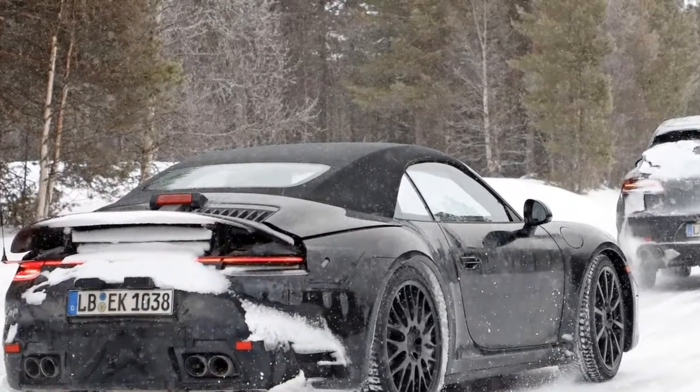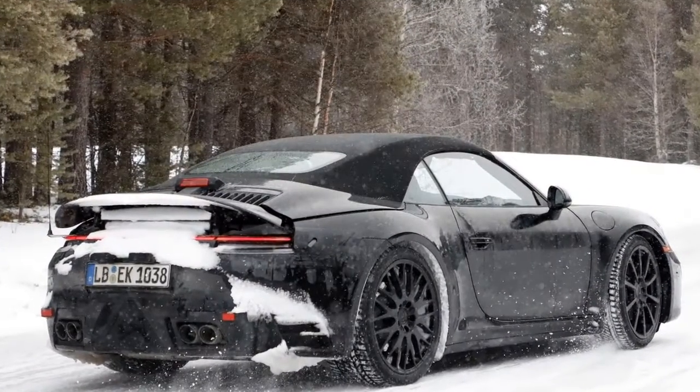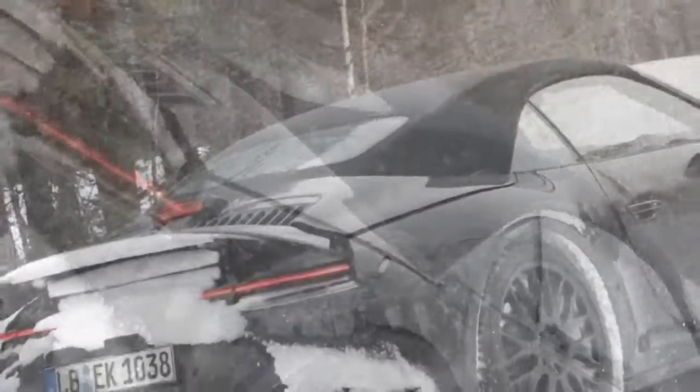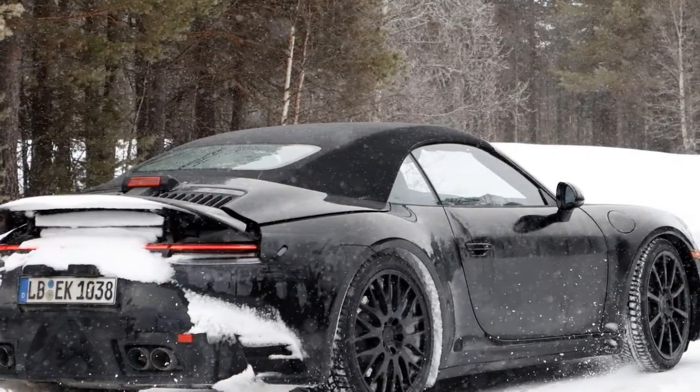Porsche should also have a new infotainment system ready when the new 911 arrives. The package will probably include a larger touchscreen, improved connectivity features, and loads of cool apps to use at the track. The seats will also be redesigned to offer improved comfort and better support during cornering.